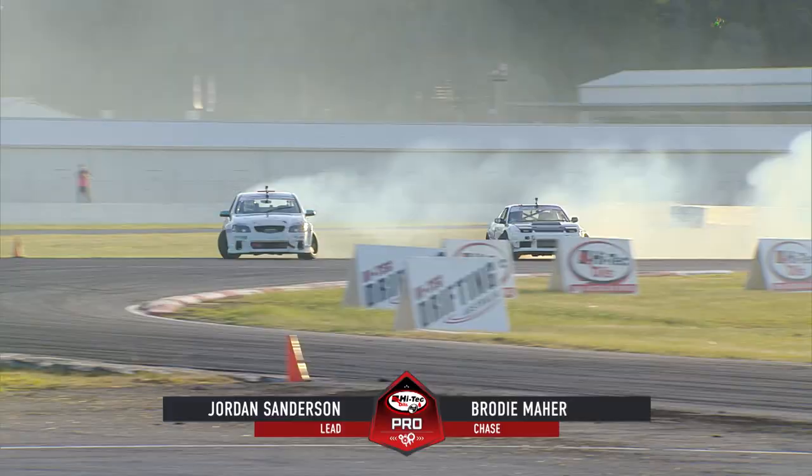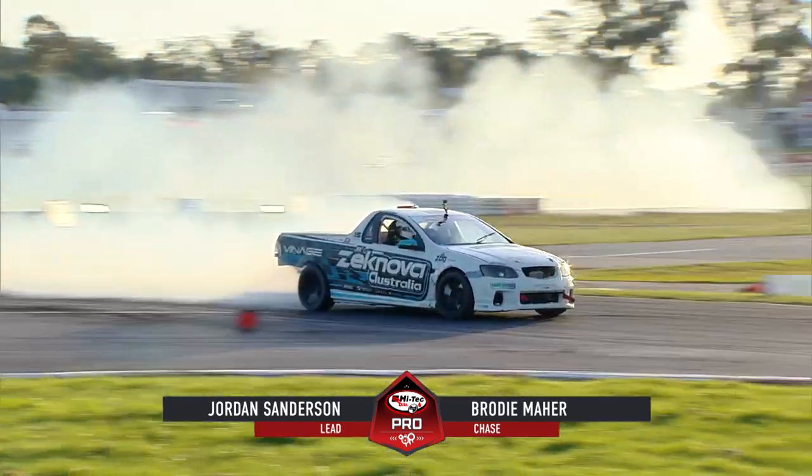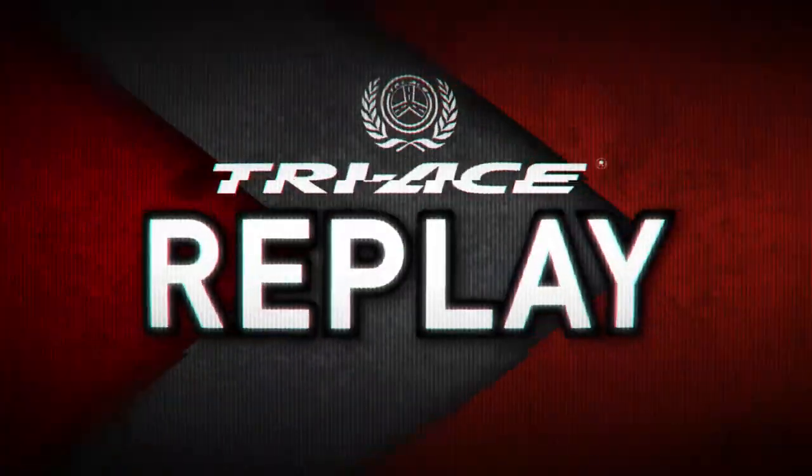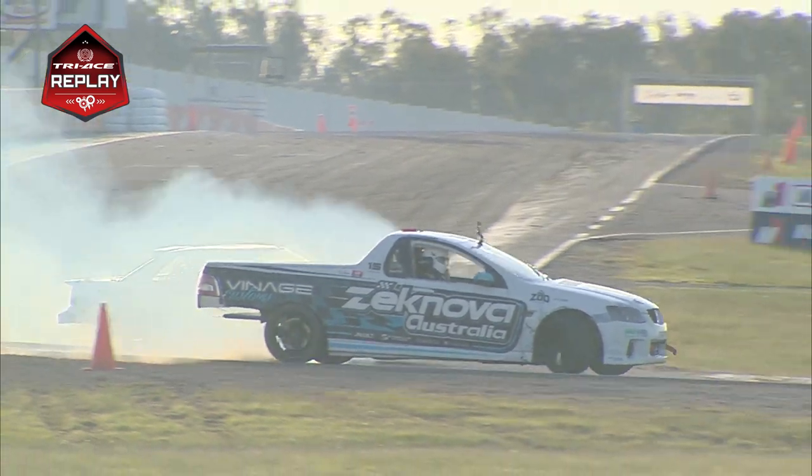Wow, Jordan Sanderson obviously just pushing really hard. It's the pointy end of the day. Everything is on the line to get through this battle, and he's just dropped it wide. It looks so close to that tyre barrier. We'll check out the tri-ace replay.